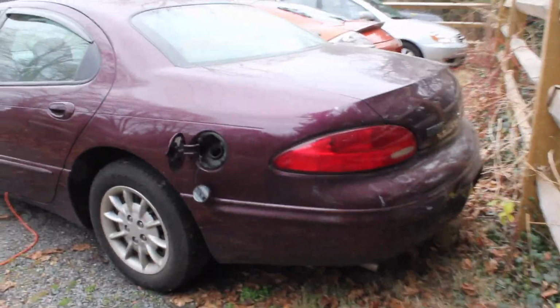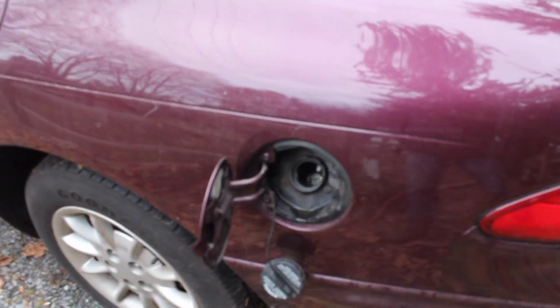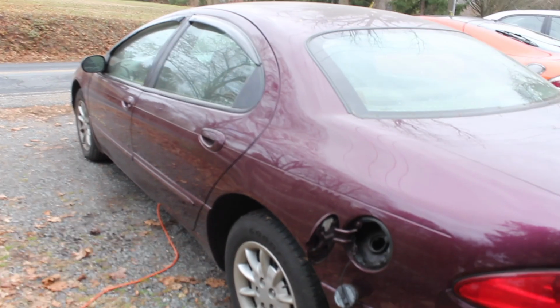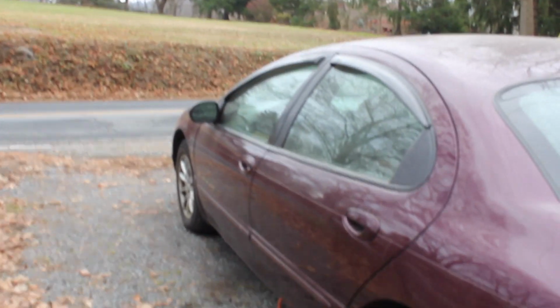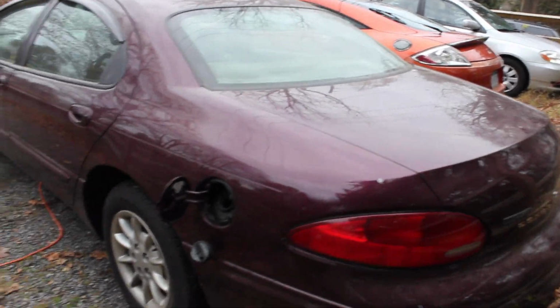Alright, well, continuing with what we were doing yesterday, we've got the fuel tank opened up. I'm about to go and siphon out all the old gas so tomorrow I can put in some 93 octane. Maybe I'll go grab that today, I don't know. Like I said, it's Christmas Eve, so not a whole heck of a lot of time.